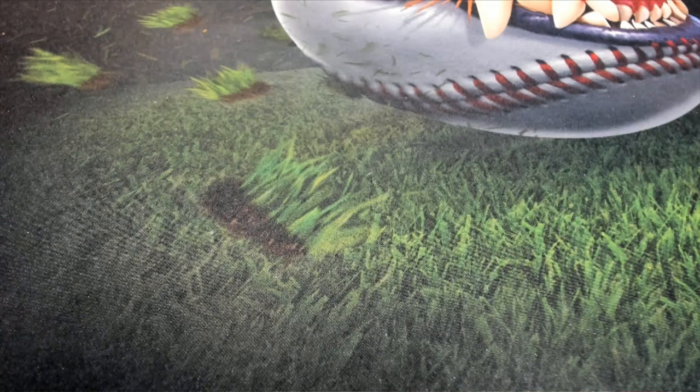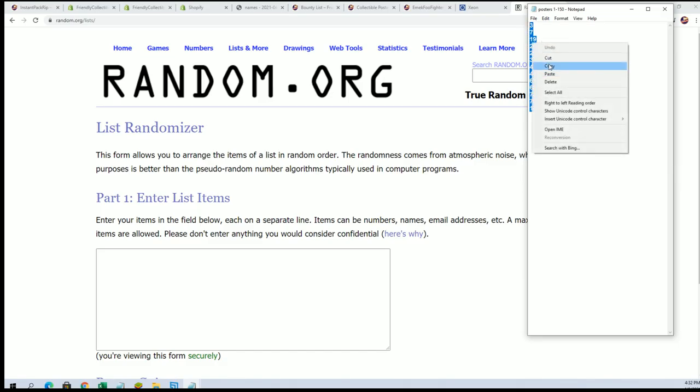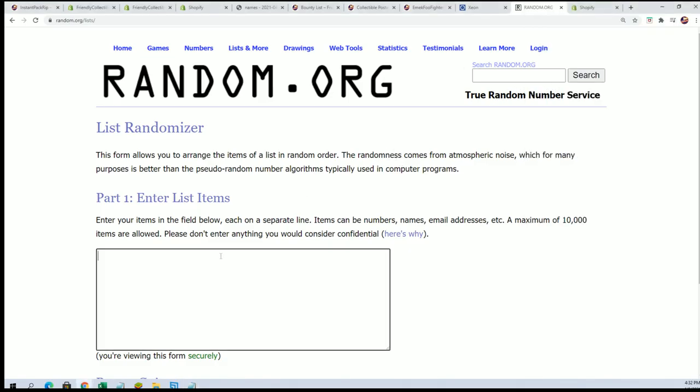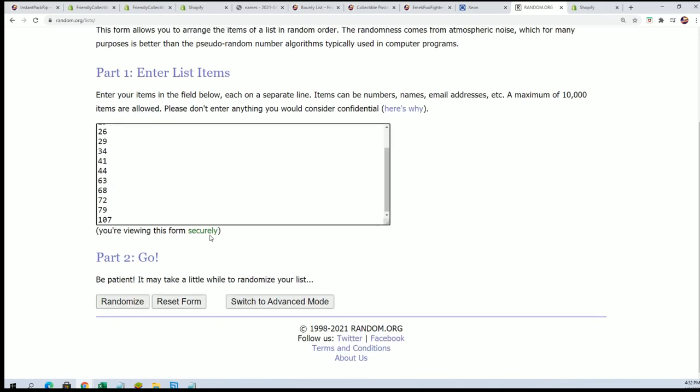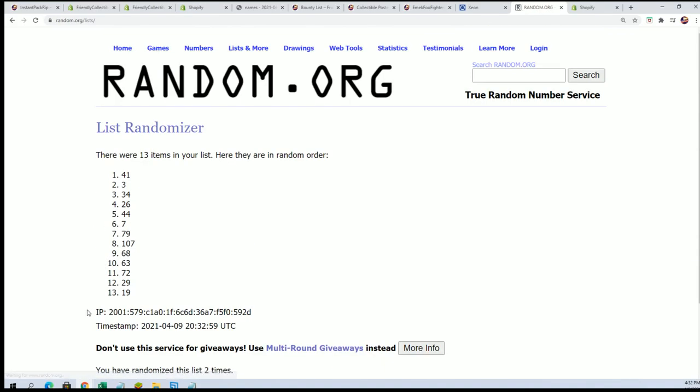All right, before we really get into the rip of our poster break, we always like to do a random and just pick our box break number randomly. Each tube or poster or box break has got a number associated with it. Let's see what number we get here. Seven times through. Wow, the product only has 13 boxes left.